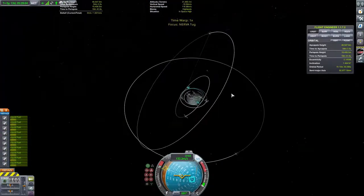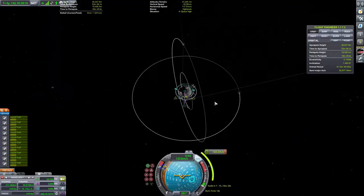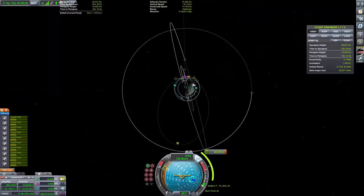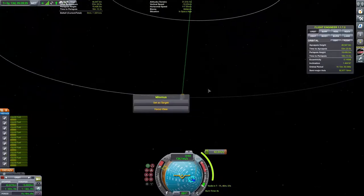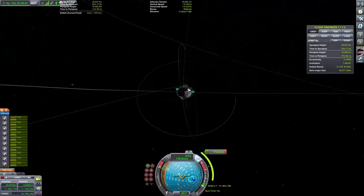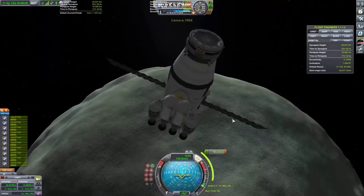In the last episode, we tested out our nuclear tug, our NERVA tug, and we brought it to Minmus with the beginnings of Challenger Station, our Minmus refueling station. But now that that's out and deployed, it's time to test another capability of this tug, which is, of course, to send this home.